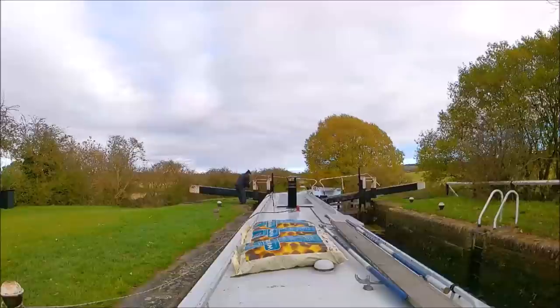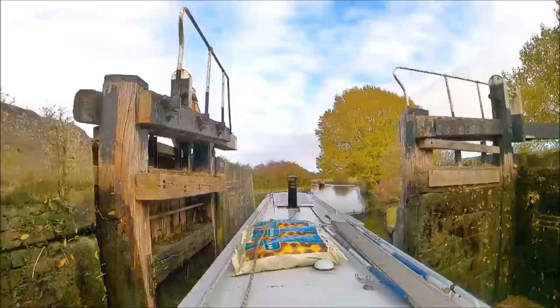It's been a bit nippy today, standing still on the back of one of these narrowboats. So working these locks warms you up a bit.